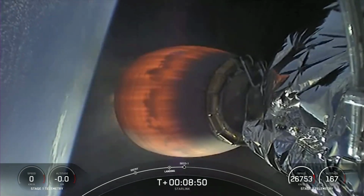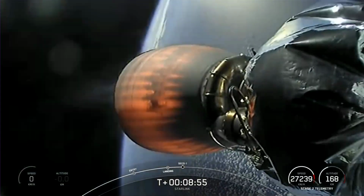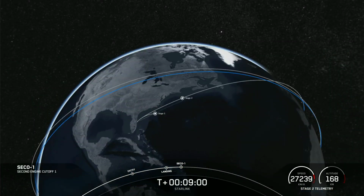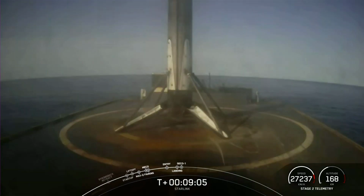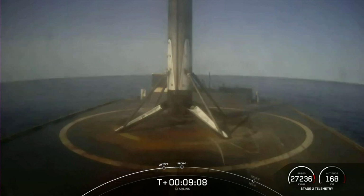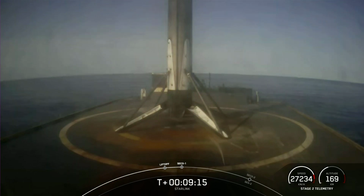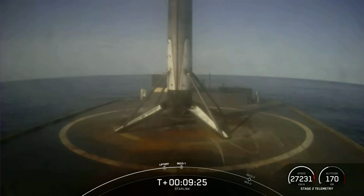And we are coming up on SECO, which is second stage engine cutoff one, in a few seconds. Second stage engine cutoff. Nominal parking orbit. And great callouts. We just had SECO 1, that's second stage engine cutoff 1, with a confirmation of good orbit.